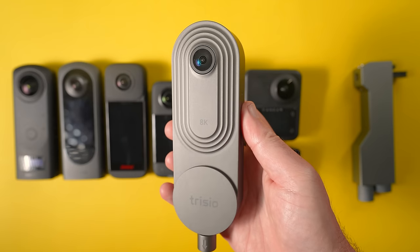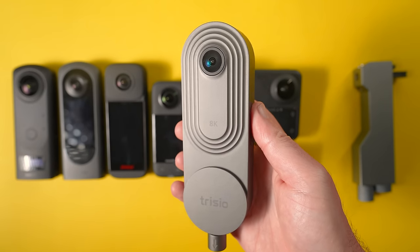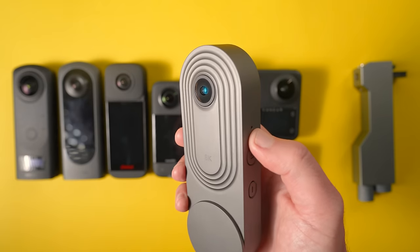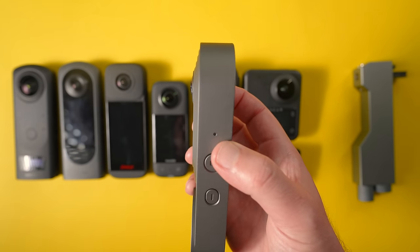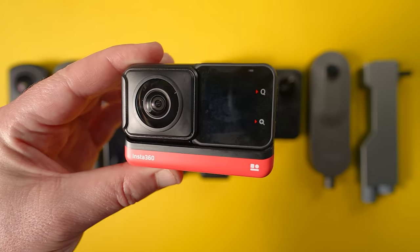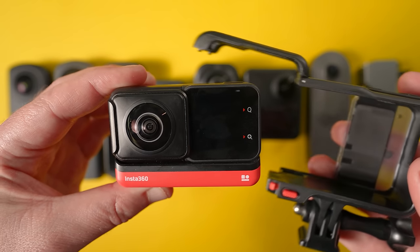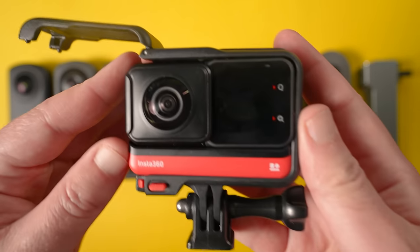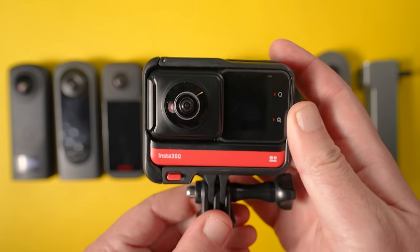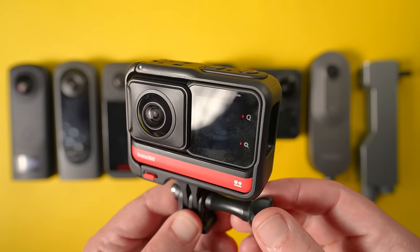I'd say the least fragile of the bunch is the Tricio, since it has one lens only, which means you can put it flat on its back. Also, the lens doesn't stick out much at all, making it much harder to bump or scratch. For 360 video shooters, I'd actually say the One RS is the least fragile, mostly because of the case it comes with that keeps it nice and safe, and it's also the smallest camera of the bunch, therefore less surface area of the camera to get damaged.